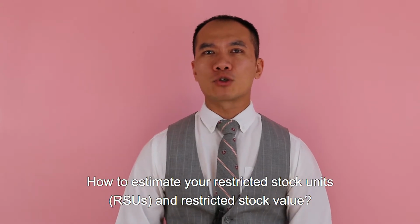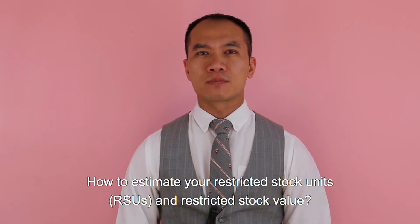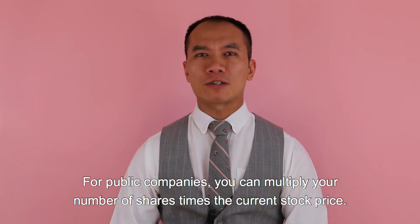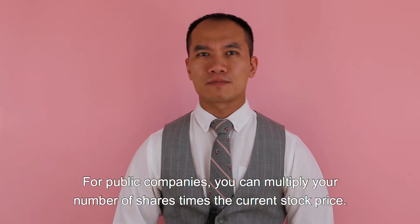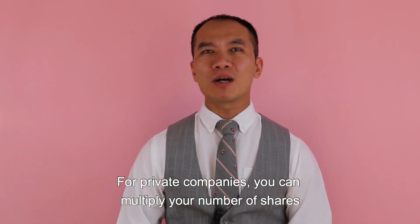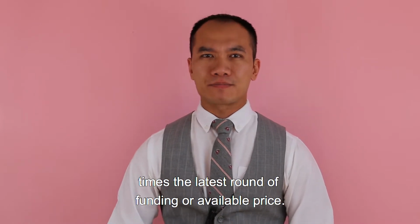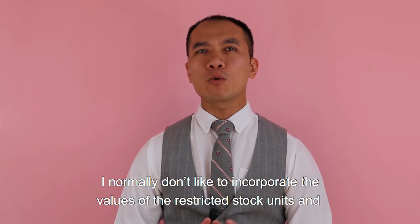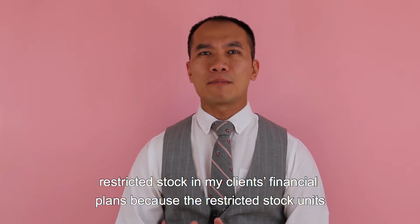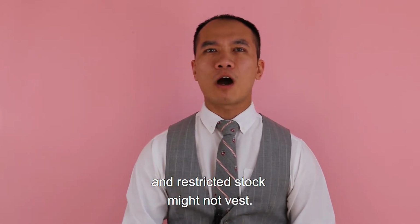How to estimate your restricted stock units and restricted stock value. For public companies, you can multiply your number of shares times the current stock price. For private companies, you can multiply your number of shares times the latest round of funding or available price. I normally don't like to incorporate the values of the restricted stock units and restricted stocks in my clients' financial plans because the restricted stock units and restricted stock might not vest.